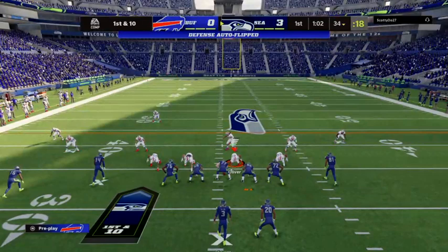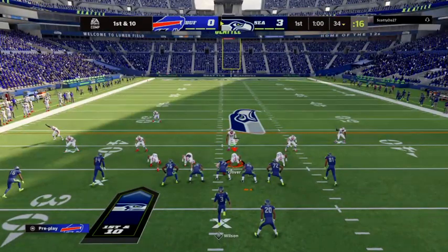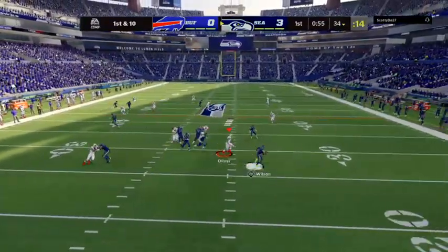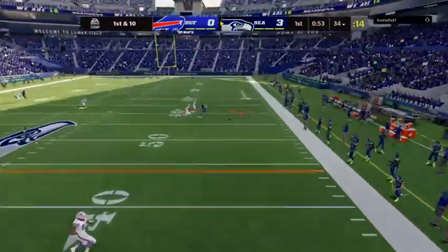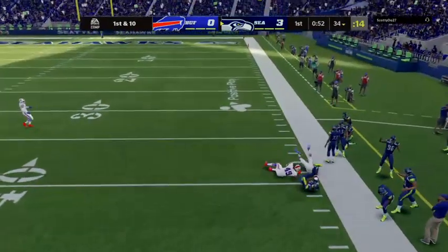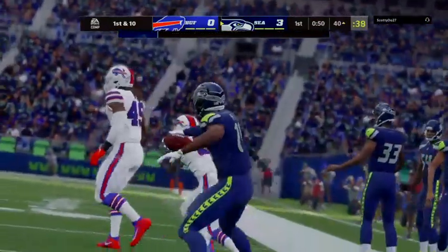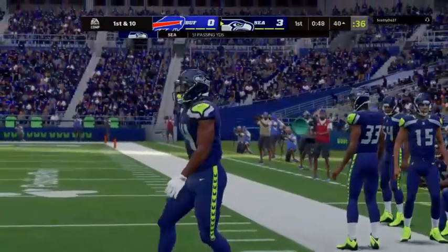Back-to-back good plays have him on the move on first down. Throwing is Wilson. Flush to his right. Catch is made by Metcalf. And they've got it well across midfield down to the 40 before it's all said and done.